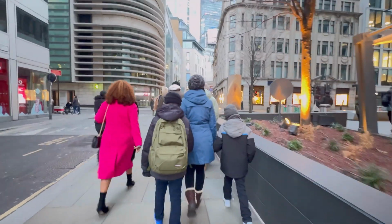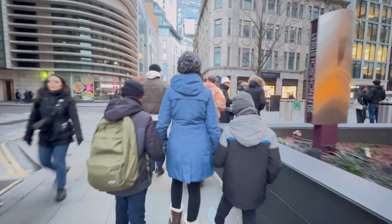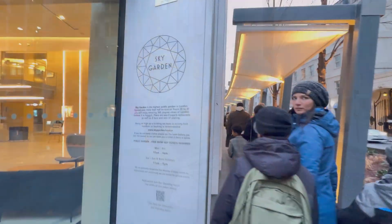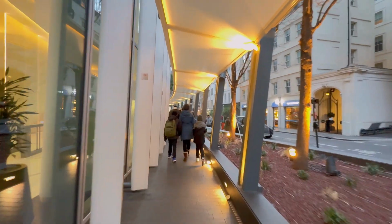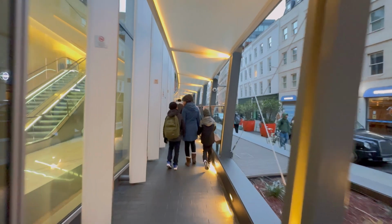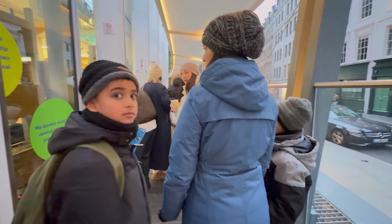Yeah, there is a line forming. I don't know if that line is for reservation holders or without reservation, but we're about to find out. Alright, welcome to the Sky Garden. It's the highest public garden in London. 2 restaurants, couple of bars. Let's see if we get turned around or if they let us in. We gotta go through security, so I'm gonna put this camera away and we'll pick you guys back up after.